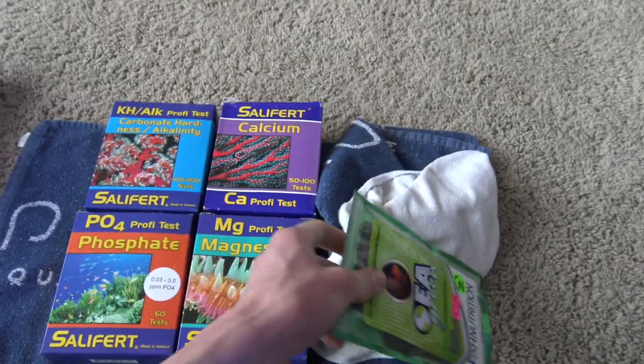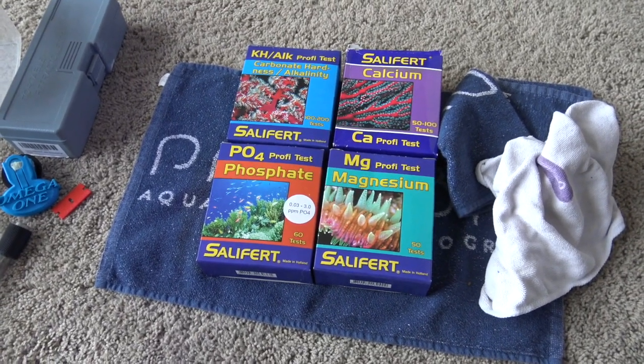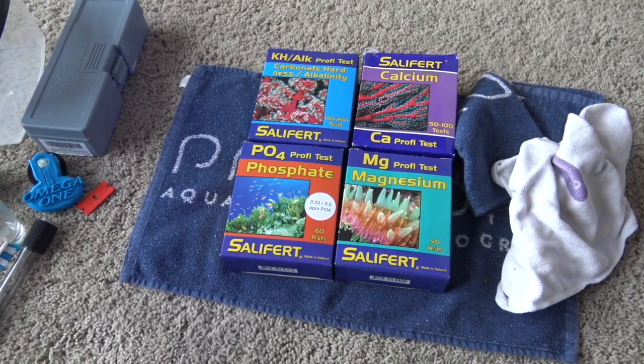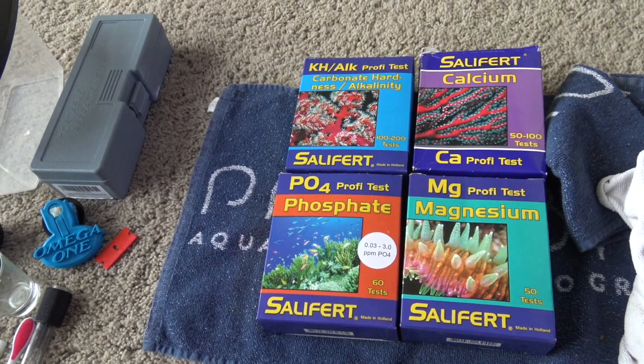But otherwise, yeah guys, that's been my aquarium tools, aquarium must-haves for the reefing hobbyist. You're gonna wanna have all these tools eventually, so go pick up yourself some of these tools.